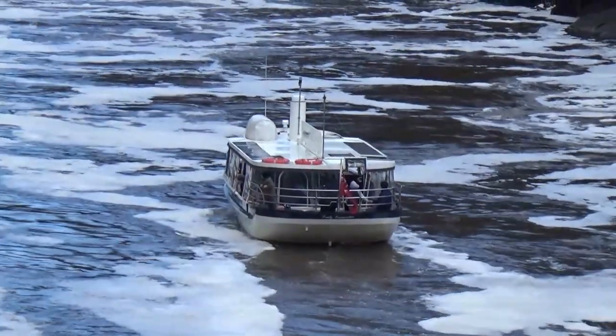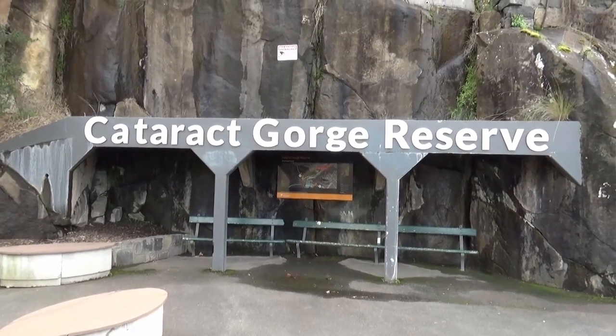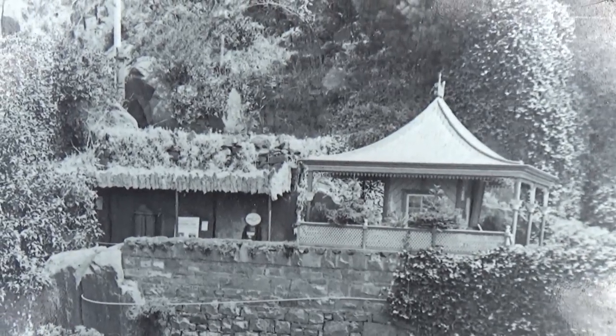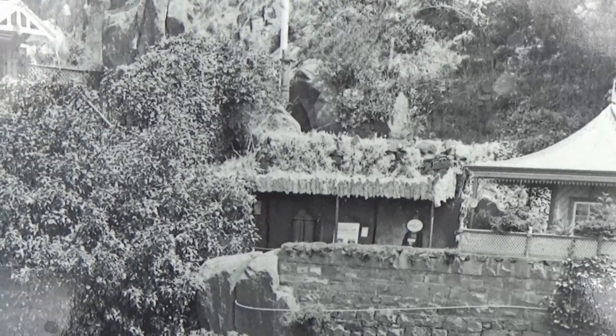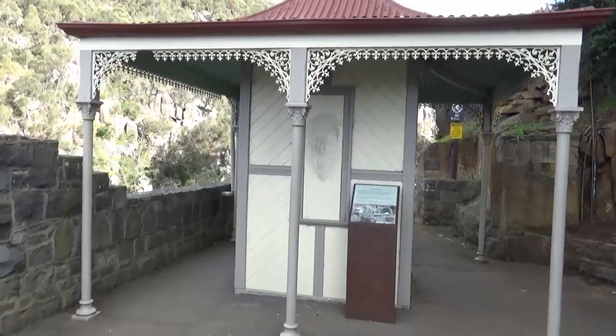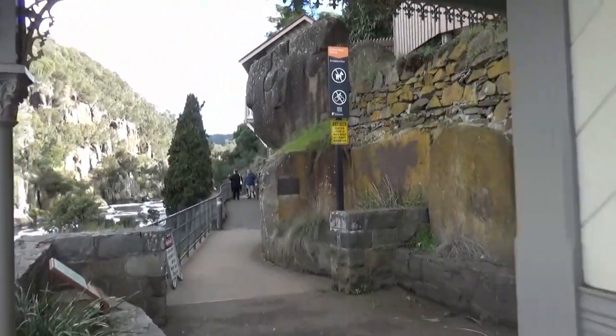The construction of these cataract cliff grounds began in January 1890. The toll house was built in 1891 to raise funds for further development of the area. It was pulled down when tolls to enter the gorge were removed. This is a replica of the original.